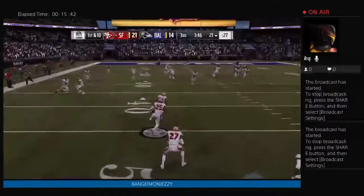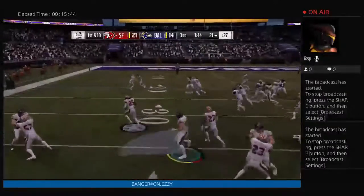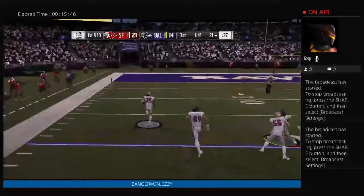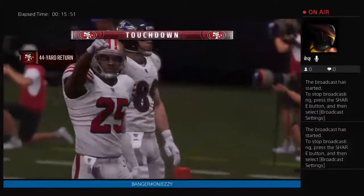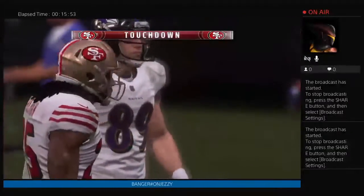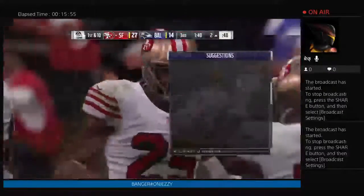Thrown across his body, and it's intercepted. It's the former Seahawk, Richard Sherman. There he goes left side. And they will score. It's a 49er touchdown.